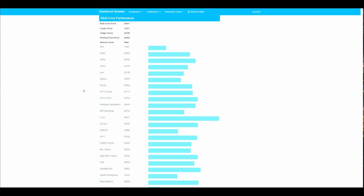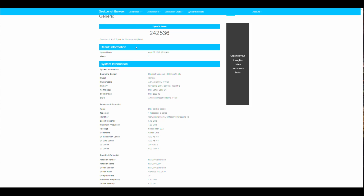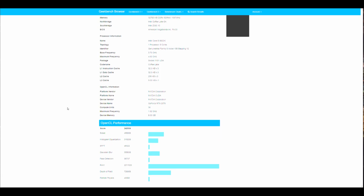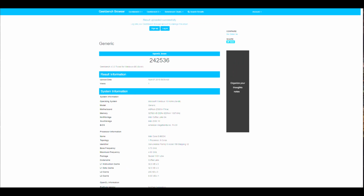You can see it even did a crypto score here, so that's cool. Not that I'm mining any crypto, but you can see the results right here. Multi-core performance right here as well. Quite good. And then the GPU score, which is 242,536, with my NVIDIA RTX 2070, of course. 36 compute units, 1.6 gigahertz, 8 gigs of RAM. You can see the OpenCL performance here. So that's quite good, I think, for this PC. So, Geekbench scores.